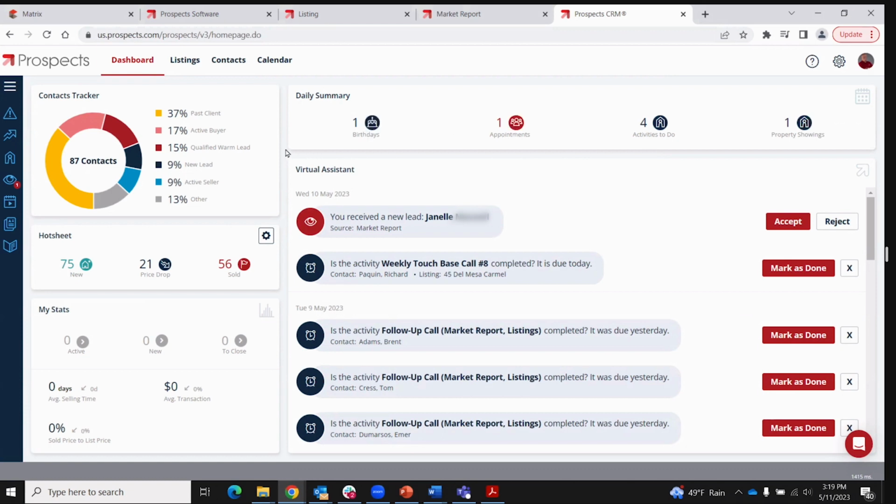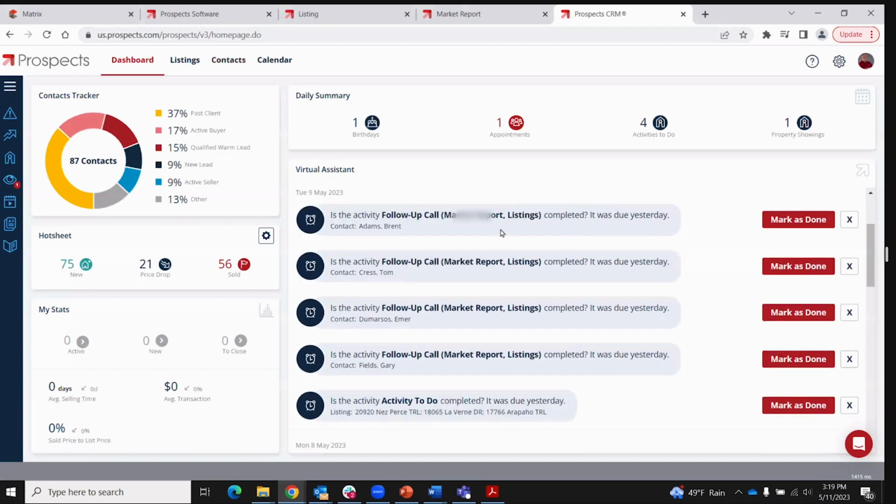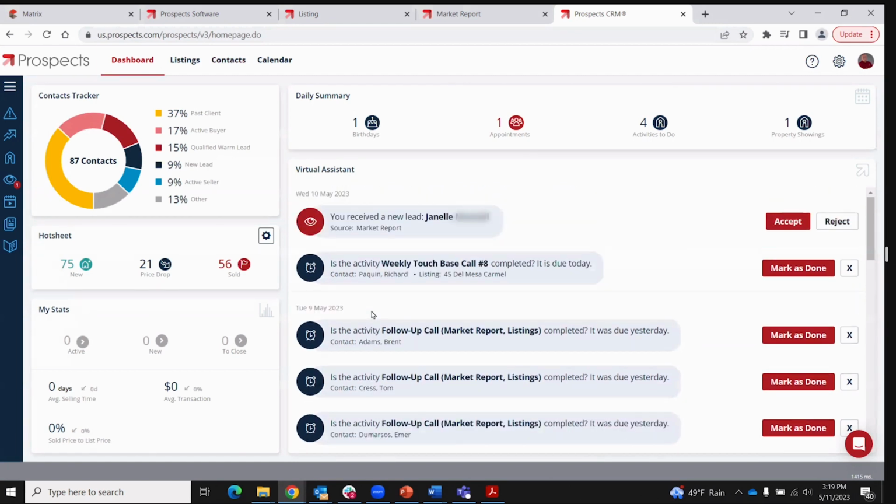Now, as you work down into the virtual assistant, you can see the actual specifics having to do with your day to day. I received a new lead. I can decide whether to accept or reject that lead, whether I got it from Facebook or from sending out a listing. You can also see that I've got some follow-ups that I need to do. Once I've completed them, I can mark those as done as well. It's always easy to take a look at any of your contacts and get to them very quickly.